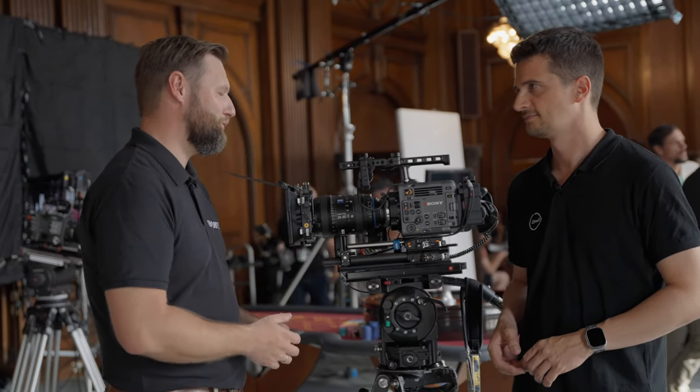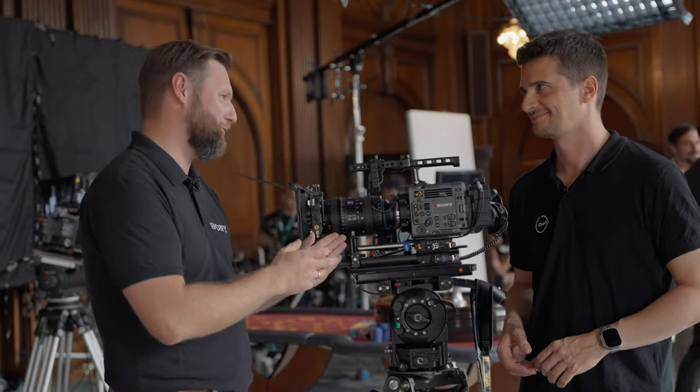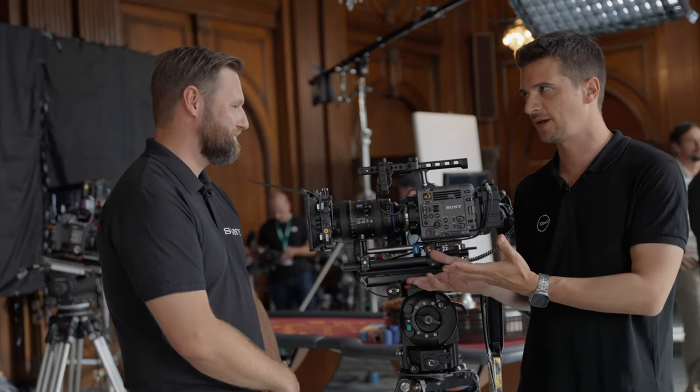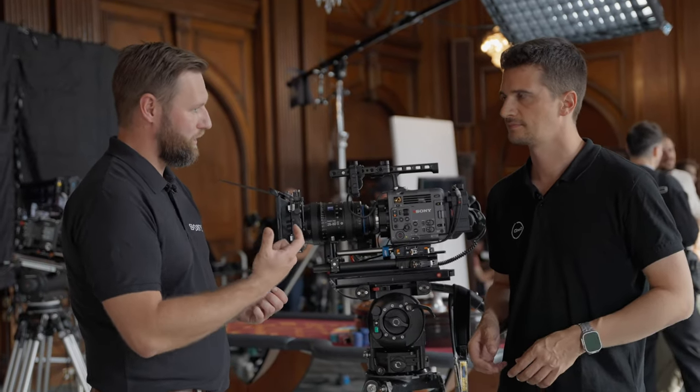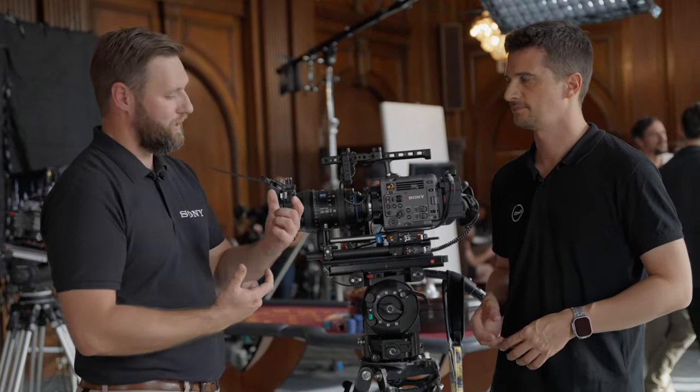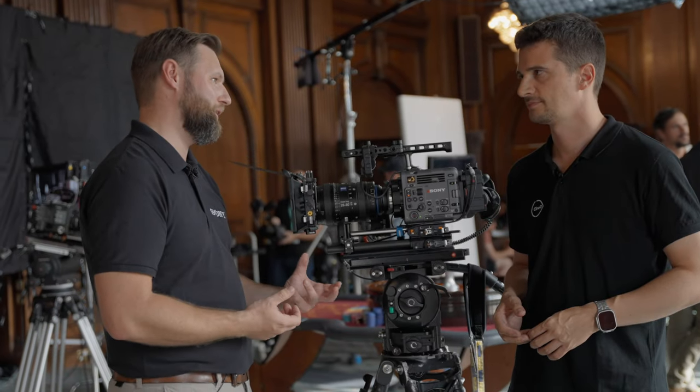Mm-hmm. So this is really interesting. However, the VENICE is an optical ND filter. Yeah. But this is the same system we have in the FX6 and FX9, right? Which is very well established. Well, I'd like to say it's a mix between what you can get from the FX6 in terms of the electronic ND filter, and then you've got the FX3, which is the IBIS. Oh. So this is the first camera that does this.